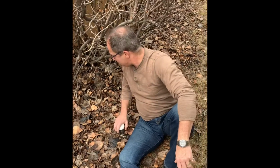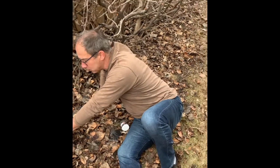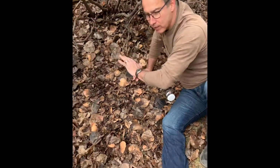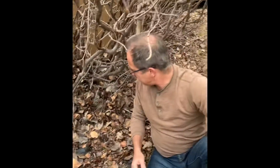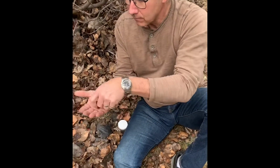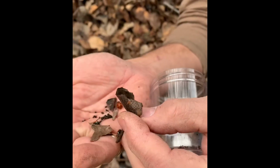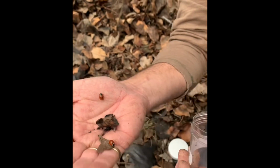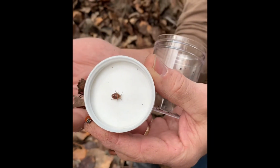And as you look around here with me, you can start to see as I've been moving around, we've got some good old seven-spotted lady beetles. They love this thing, and if you like natural predators, the seven-spotted lady beetle is a good one to have around. And as I've been moving the leaf litter, there's lots of them coming out. I've also picked up a couple of other interesting guests along the way. Here's some seven-spotted lady beetles, and if I'm not mistaken, I had a stink bug in here. There he is, look at that, on the lid.